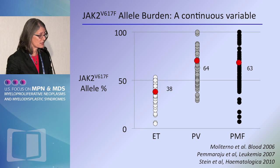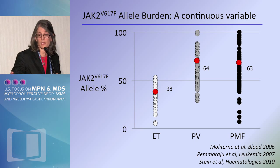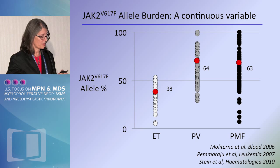So in this study, we did peripheral blood JAK2 allele measurements, percentage here on the y-axis. And you can see in ET compared to PV and myelofibrosis, the distribution of the JAK2 burden is significantly different, whereas between PV and MF, they're more similar. So again, some variability in burden related to what percentage of the clones may be homozygous and how much expansion there is.